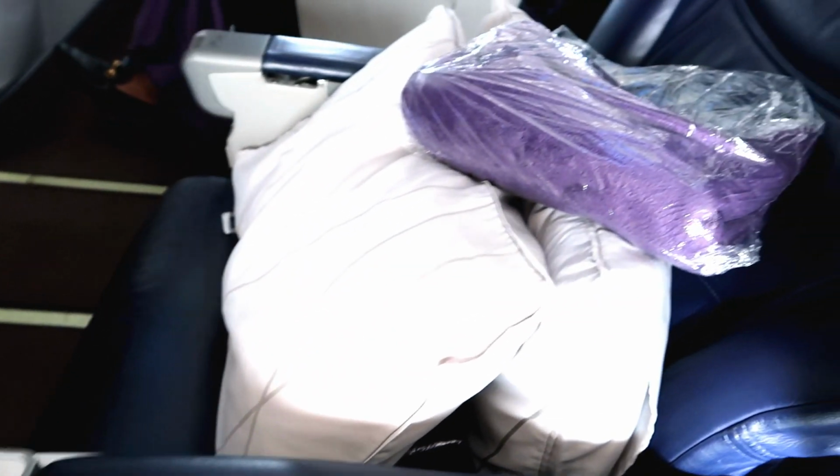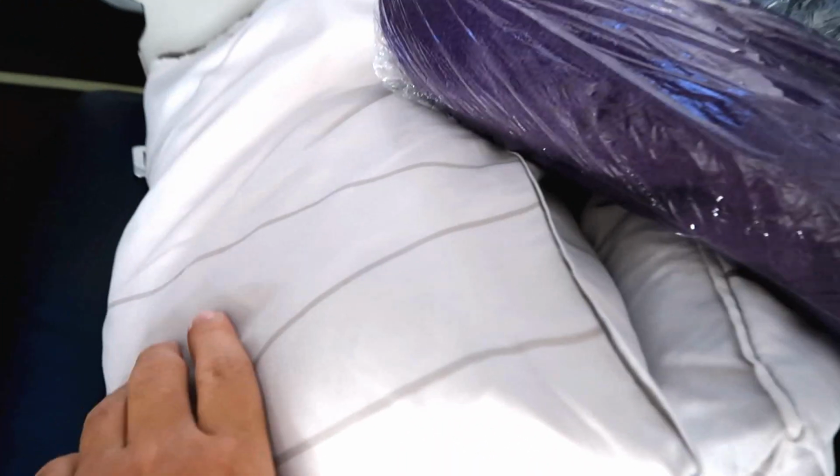Though they have huge pillows and wrap blankets available, I just didn't have use for it, as I didn't want to sleep off my remaining time aboard this flight. Rather, I decided to walk along the single-aisle aircraft to check the main cabin and see what's happening at this point in time.